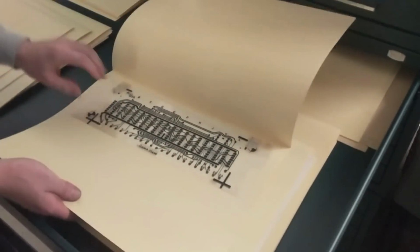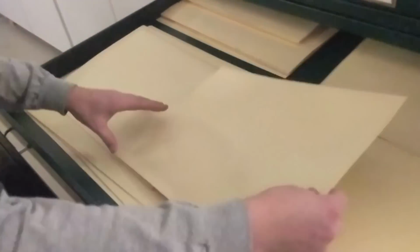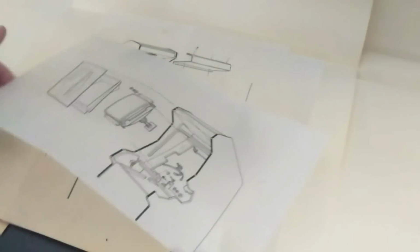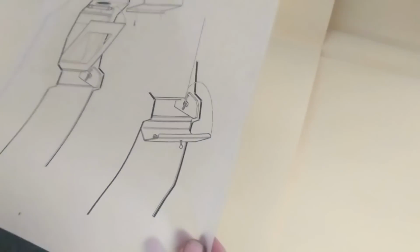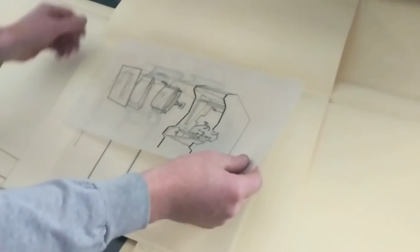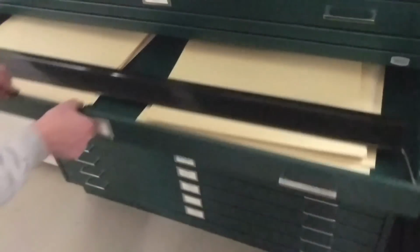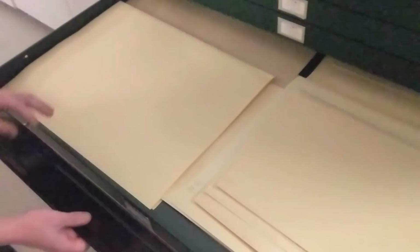Now, these cabinets are full of gold to me. This is like paper gold here. These are drawings, illustrations, schematics. These are invoices for a lot of arcade machines and print ads and a whole lot more too. Like these were the actual drawings or hand-drawn issues for use in a lot of machines. It's just drawers and drawers full of things like this.